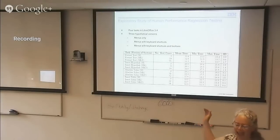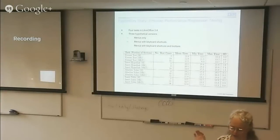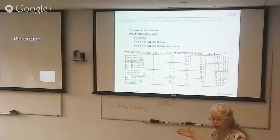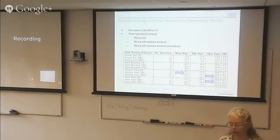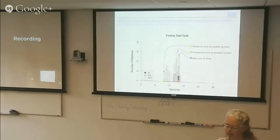So we had 81 different ways of doing this text formatting command, with menus, keyboards, and toolbars, because it's all mixtures of those. We could run them all and see if we found any regressions, meaning it got slower. And we did find a couple of regressions. So, what does it really mean? We're not really sure yet, but here's what you would have done by hand, and here's what we get from doing it automatically. We now have a histogram.